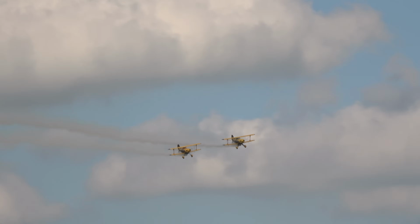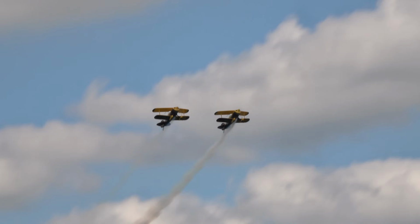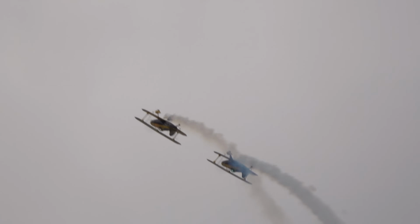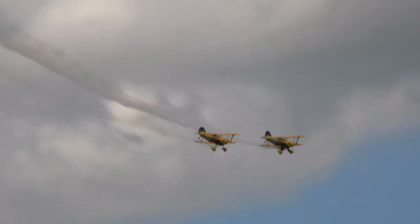But now back to aerobatics. From our left, the Trig aerobatic team. Two Pitts Special S1D pilots. And a display that, for those of us with long memories of air shows, takes us back to some great aerobatic teams of the past that flew the Pitts.